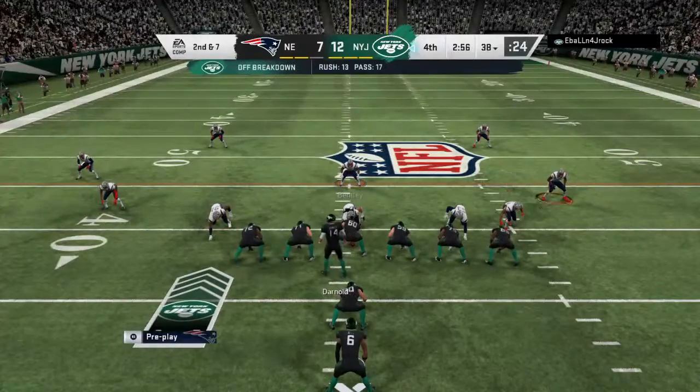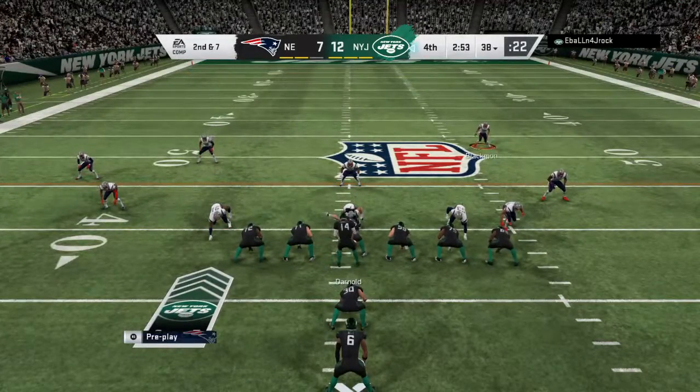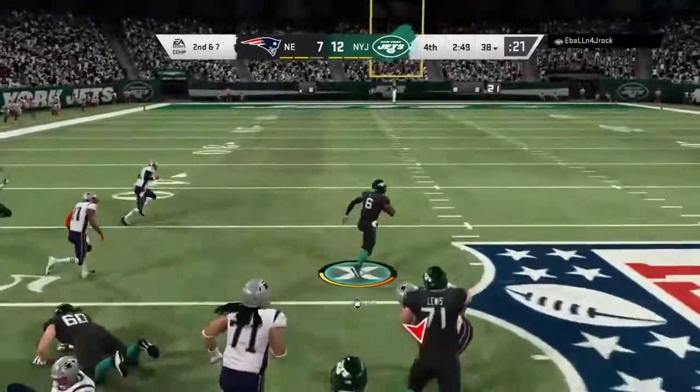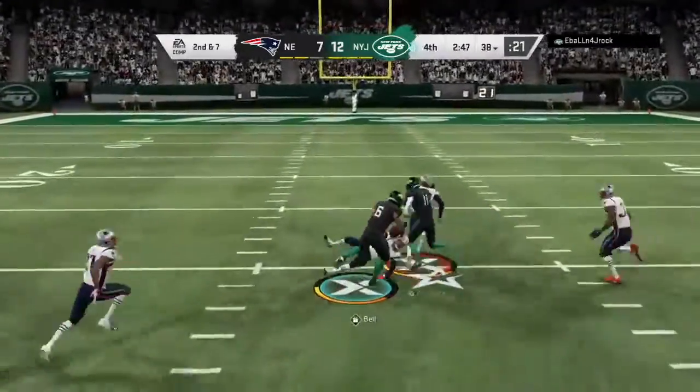Clock continuing to run. They'll probably wind this all the way before snapping it on second down. They'll go again with Bell. He's got a first down and then some at midfield.